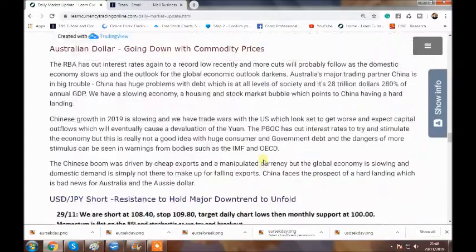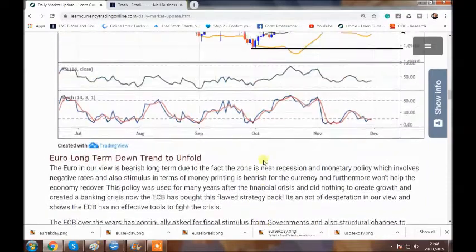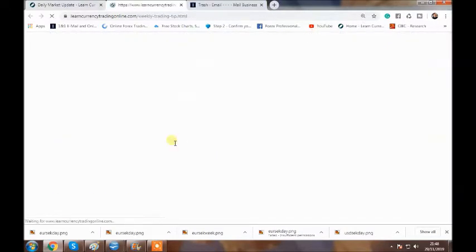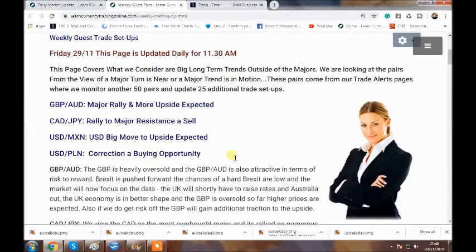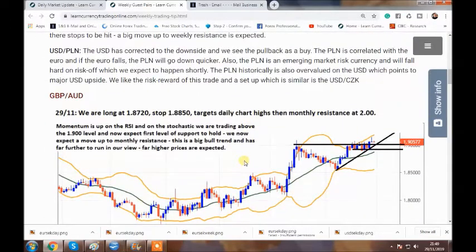But we do like to cover lesser looked at pairs as well. We'll cover 4 major crosses, but we do have, which is my favourite page, sorry, which is the guest pair section. It'll click through. A lot of traders don't like to look at the lesser looked at pairs, but it's very often where you get the movement, you get the volatility, and the ones in this section done really well for us.